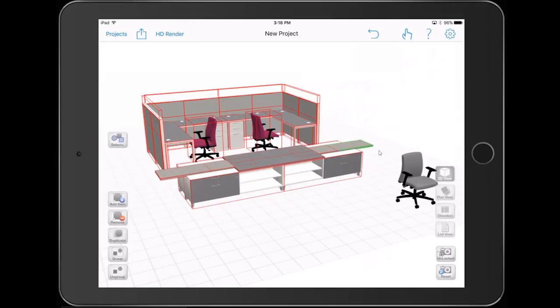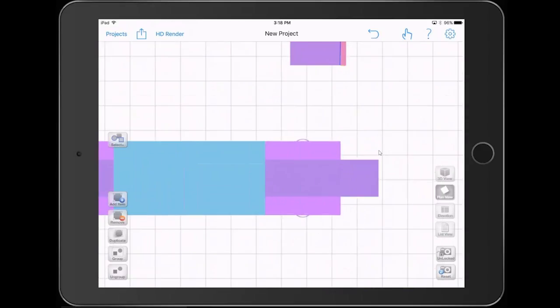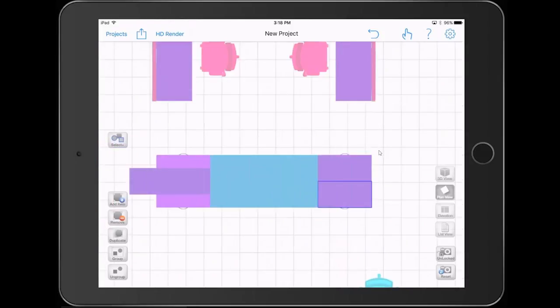What I want to do is quickly edit this typical. So I'm going to ungroup the typical by tapping on Ungroup at the bottom left corner. And you can now see all the items revert back to individual items. I'm just going to quickly go into Plan View, zoom in, and let's quickly adjust the typical.